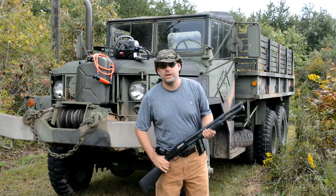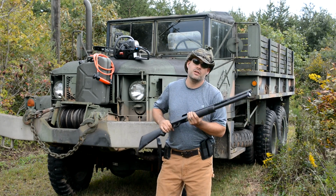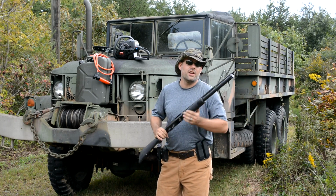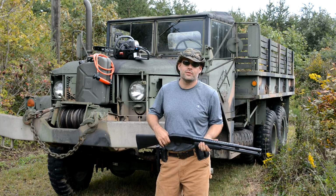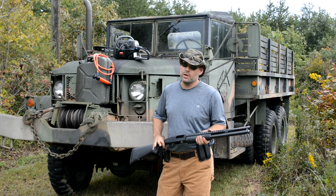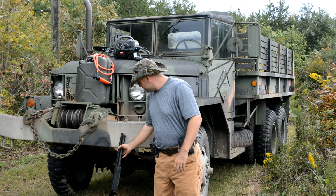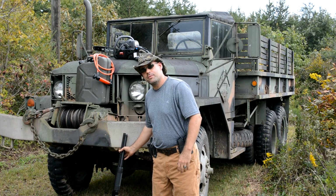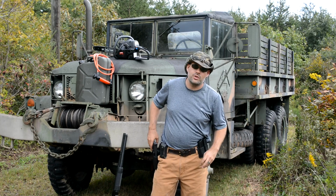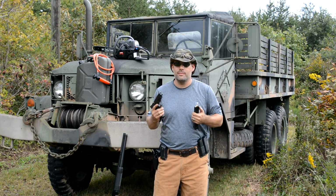Now the second category is security and safety. The shotgun is your best bet for close quarters combat and self-defense. Very versatile. You can go anywhere from birdshot, various degrees of birdshot, to various degrees of buckshot and slugs. It is empty, by the way. I'll just leave that chamber open. Also, you can't always have your shotgun up and ready, which means you need to have a pistol, preferably with a high capacity magazine.